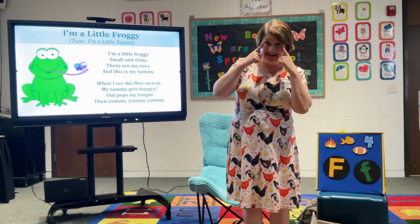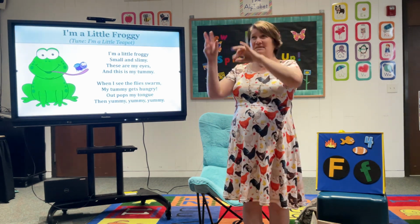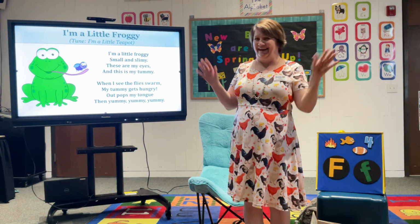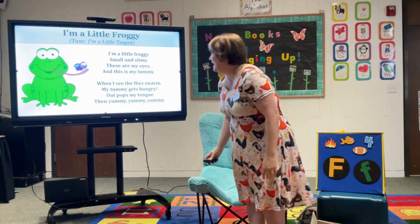I'm a little froggy, small and slimy. These are my eyes and this is my tummy. When I see the flies buzz, my tummy gets hungry. Out pops my tongue, then yummy, yummy, yummy. Excellent! Good job, everyone!